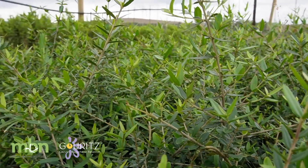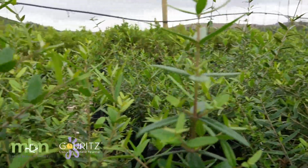The region struggles with a lot of people that don't have work. So if we can create something here and employ more people in our local surroundings, that would be ideal, and turn it into a proper wholesale retail business.